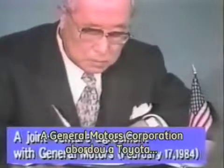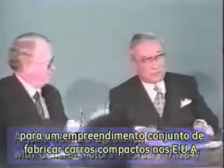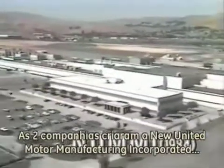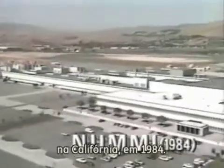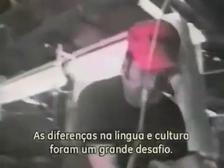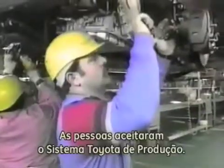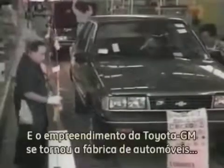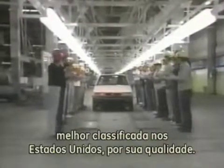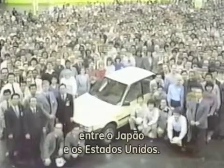General Motors Corporation approached Toyota about setting up a joint venture to make small cars in the United States. The two companies set up New United Motor Manufacturing Incorporated in California in 1984. Differences in language and culture presented big challenges, but the spirit of making things well knows no borders. People accepted the Toyota production system, and the Toyota-GM joint venture became the highest-ranked automobile plant in the United States for quality. It became a symbol of successful industrial cooperation between Japan and the United States.